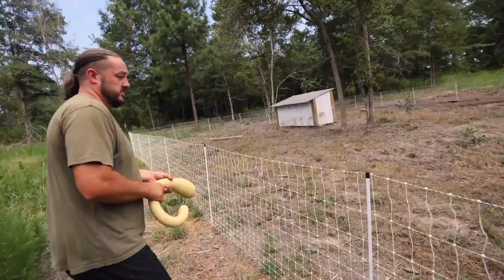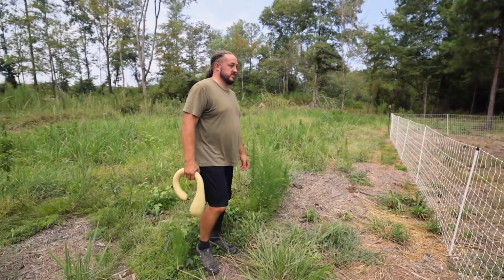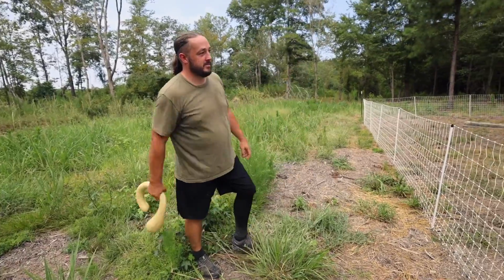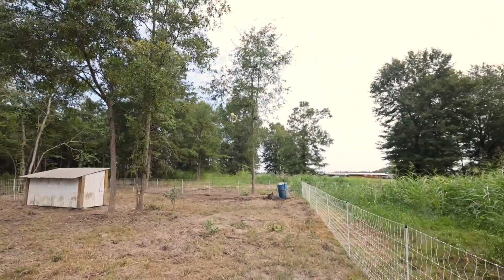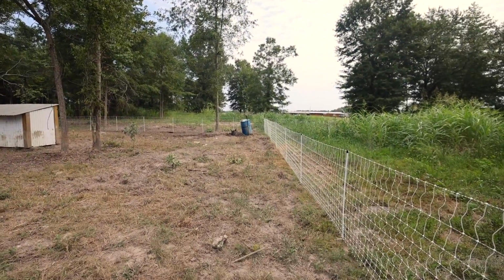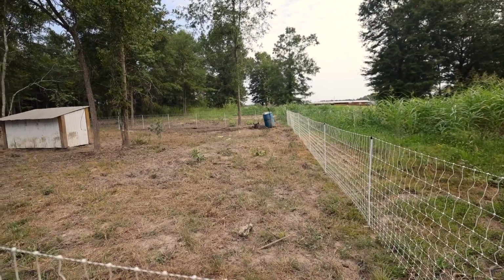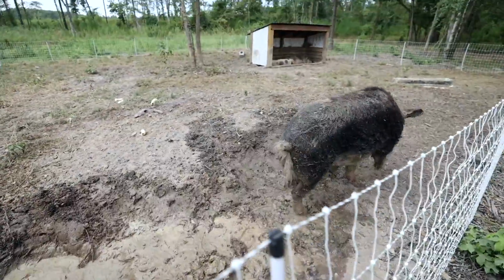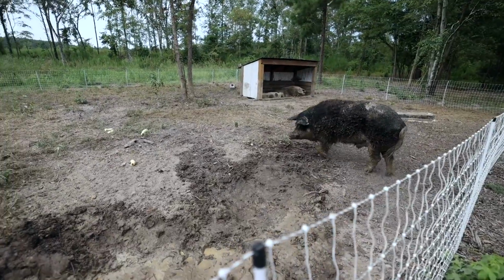All right, we'll see if they'll come. I guess it'll bust when you throw it. I'm gonna see if he'll hear it hit the ground. Unmoved. Hey, there's snacks. He sees it.